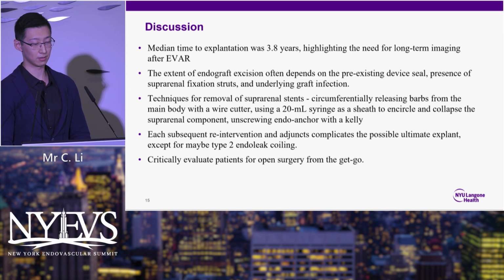But in conclusion, we believe it's critically important to evaluate patients for open surgery from the get-go.